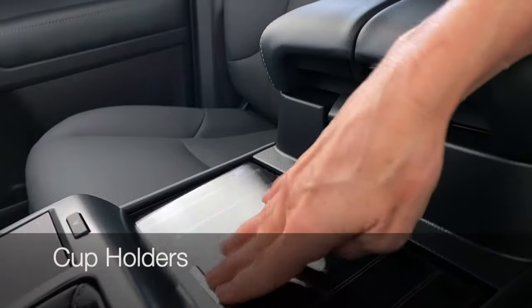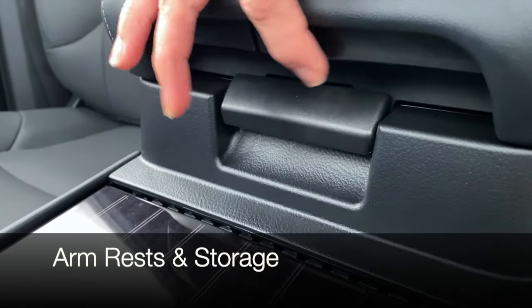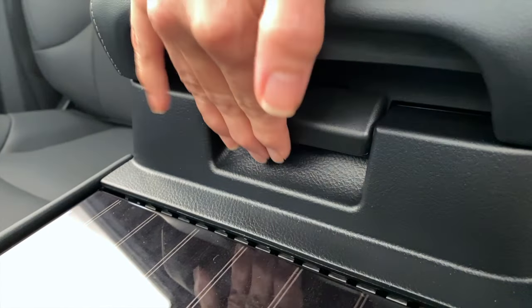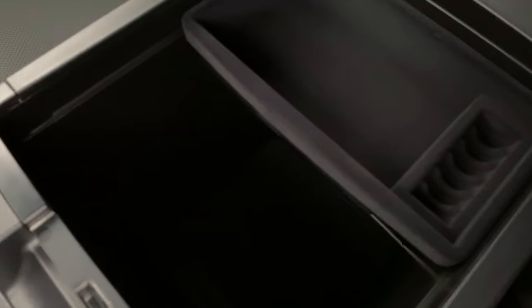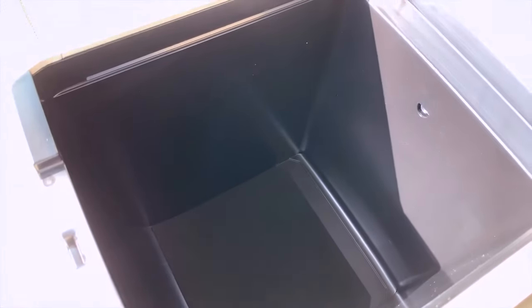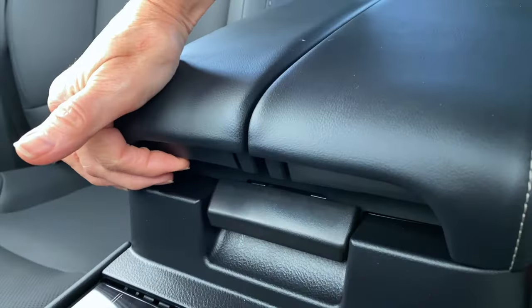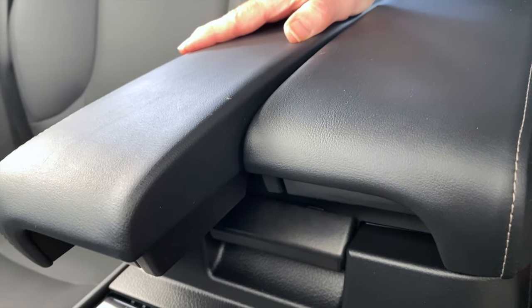Moving past the cup holders to the armrest and storage compartment, you'll see three different levers for the center console armrest. You can lift the lower center and open for storage. You can slide the felted tray forward or back, or pop it out if you have larger items and need more room. Push right or left to slide the armrest forward to customize the position.